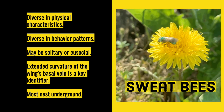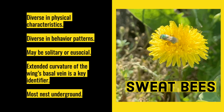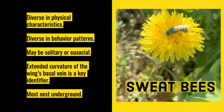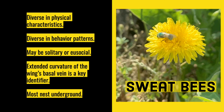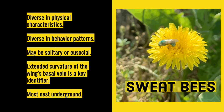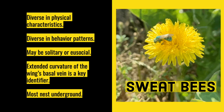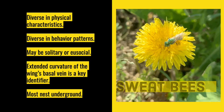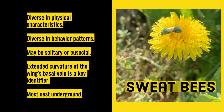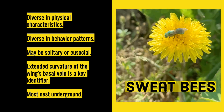Sweat bees are incredibly diverse in both physical characteristics and behavior patterns. They can be either solitary or eusocial. One of their most significant markers would be the extended curvature of their wings' basal vein. And their wings also tend to have fewer veins in general, so they look a little more translucent.